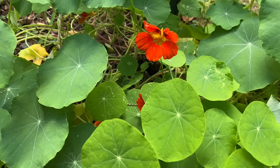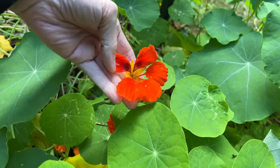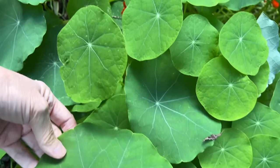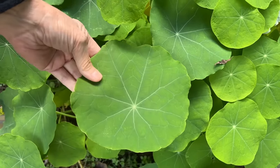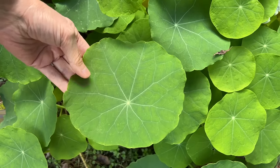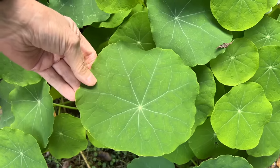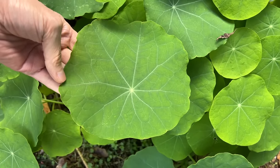So this is more nasturtiums that's in the edge of our tomato bed. The tomatoes are long gone, but you can see the bloom there. Beautiful bloom, still blooming. And look at the size of some of these leaves. Isn't that amazing? So pretty. Now, nasturtiums are edible, if you didn't know that. The flowers, the leaves, the stems, even the little seeds they produce, it's all edible. Has a spicy bite to it.